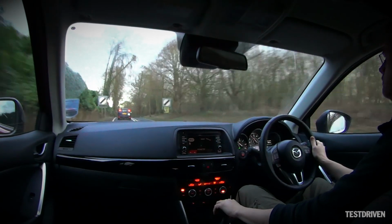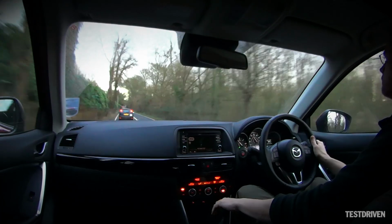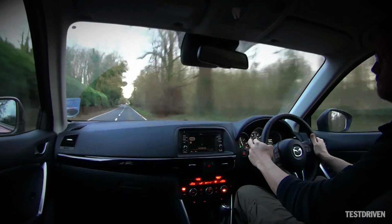Out on the open road, you'll appreciate the diesel engine's refinement, staying remarkably smooth even at the red line, particularly unusual for a diesel. Overtaking slower moving traffic is drama-free thanks to the engine's vast torque reserves and of course that fine gear shift.